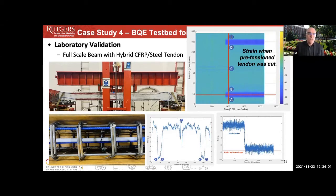I wanted to know. So we just finished, maybe about 6, we built some precast concrete beams in the lab, and we placed the sensors, if you can see it, on the outside surface, the same way we epoxied it on the BQE.